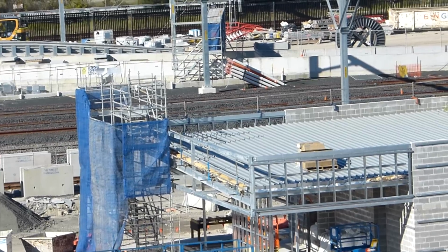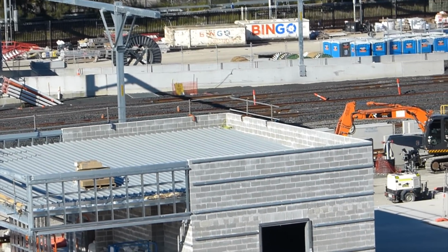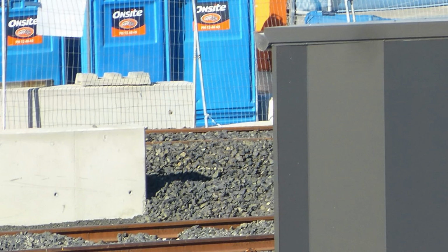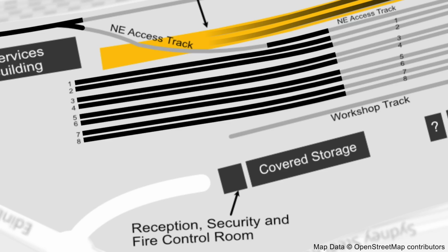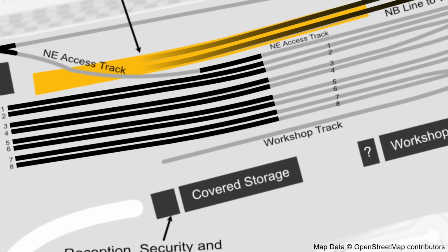The sidings have now been extended further, as you can see here. And this is where the North East Access Track starts to ascend. It looks like this has track as well, at least up to the concrete walls. The covered storage building, previously known as the logistics shed, blocks the view of the sidings, so I reckon they extend to around here, or possibly further, as I will reveal shortly.